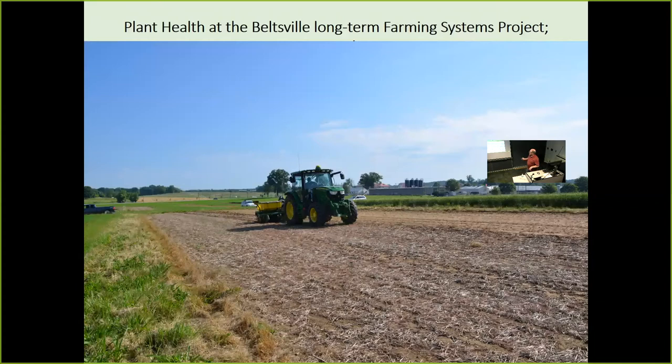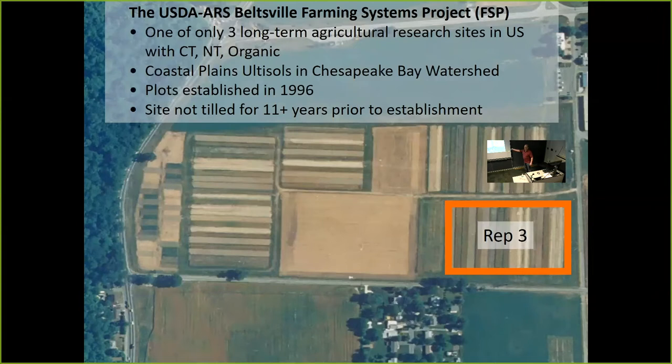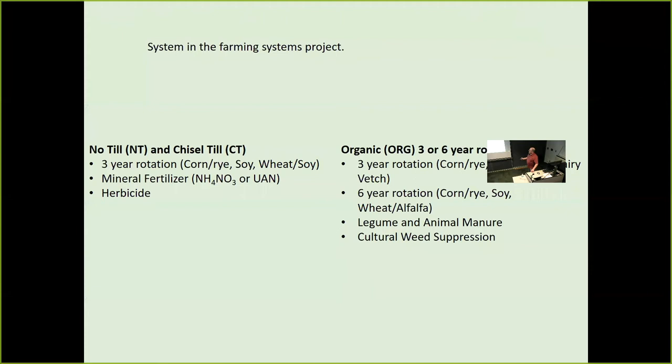So I'm going to zoom into this area to show you the plot layout so you get an idea of how the experiment was designed. What I'm talking about today, I'm going to be comparing four different systems. A no-till system and a chisel-till system. They both are three-year rotations, corn, soybean, wheat, with mineral fertilizer and herbicides. And there are two organic systems, either a three-year or a six-year rotation. The three-year is corn, soybean, wheat, and then a hairy vetch. And the six-year is corn, soybean, wheat, and then it goes into 3 years of alfalfa. And they both have legume and animal manure, and we use cultural practices to suppress weeds.